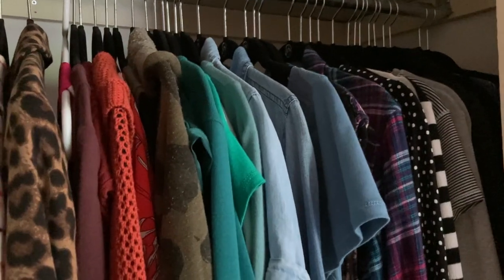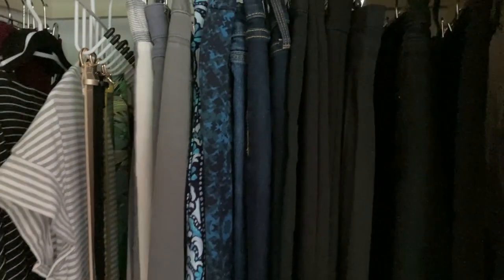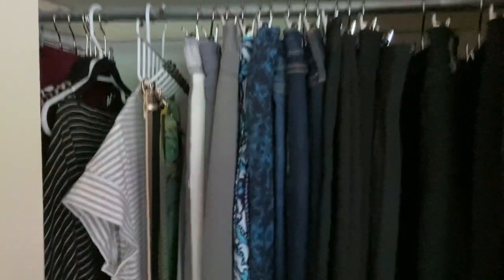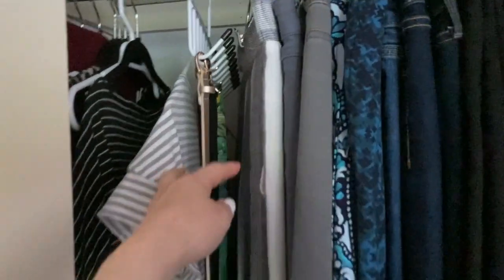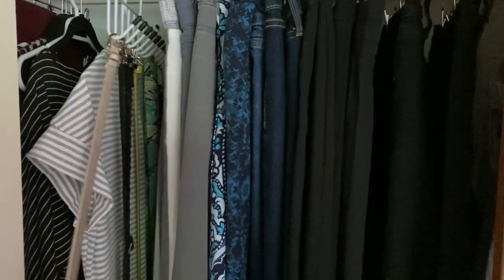But first I'll show you the other side. On this side of my closet, this is where I store pants and skirts. And then I have a few dresses over in this section here. And then I have this thing that has some hanging belts and stuff. So I mean, just looking at this, I have like so many.